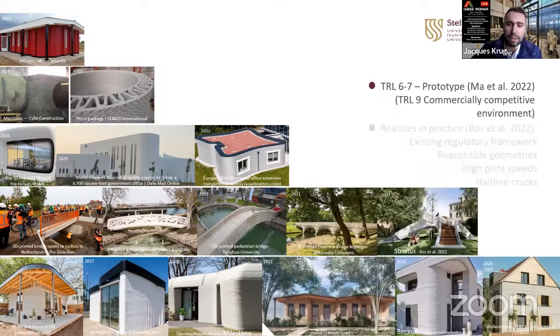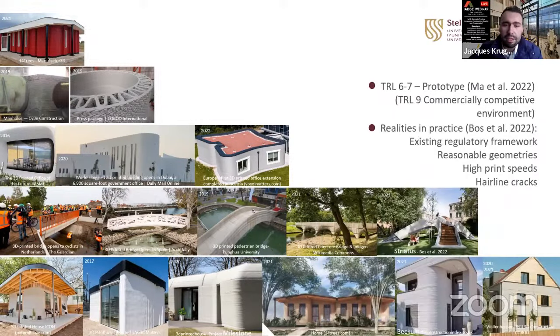So taking it further, a recent study by Boss et al. of projects in 8 countries, which includes Chile, China, Denmark, the UAE, USA, Germany, Italy, and the Netherlands, found a few barriers that hinder the development of 3D concrete printing, of which the 2 main ones are the inclusion of steel reinforcement, as most of us know, as well as standardization.